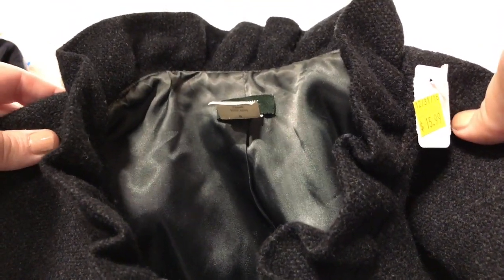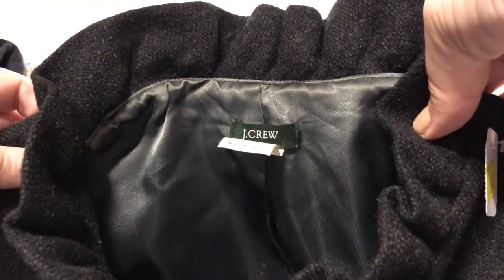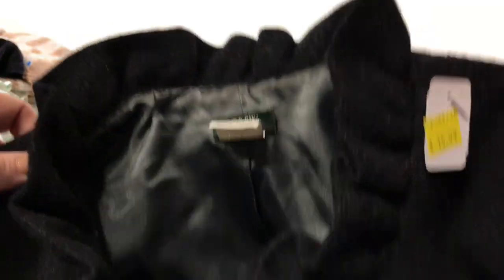And it looks like if I posted this on eBay, I would get probably around $20 for it. On Poshmark, the sales for this range from $30 to $60. So I don't see any reason I can't go over there, price it high, and then see what kind of offers I get for it.